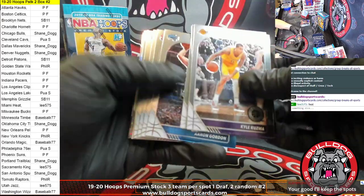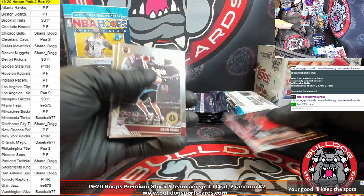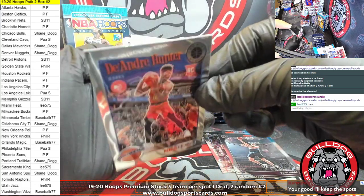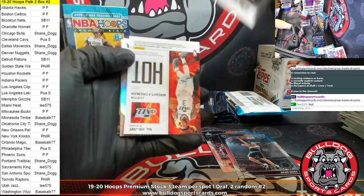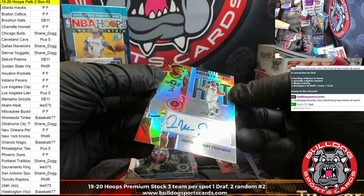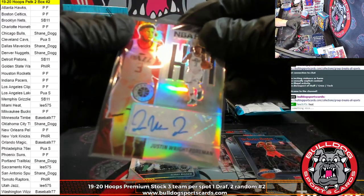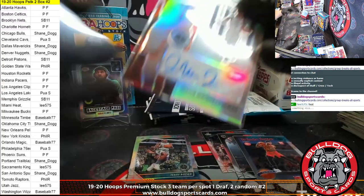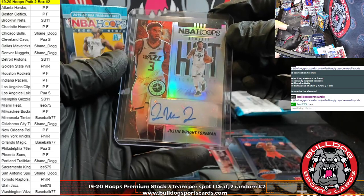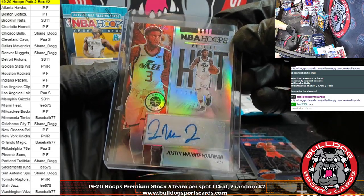Kuzma, Murray, Bazemore, Gordon, Brown, Nassir Little rookie. Oops. Yeah. A Dwyane Wade. Uh-oh, do we have an auto? We do. Hunter. We have an auto out of our cello box. It's for the Jazz. It's a who? A Justin Wright-Foreman. There you go, Utah Jazz Lee.